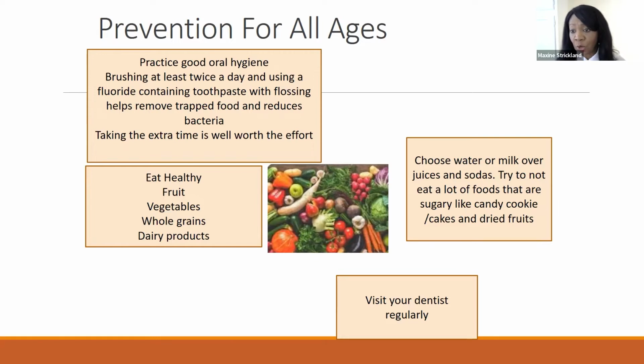We want to choose water or milk over juices and sodas, and try not to eat a lot of sugary foods like candy or cookies, cakes, and even dried fruits. These are things that can also stick in the teeth and cause dental caries. We want to try to make sure that we're eating healthy, eating fruits and vegetables, whole grains, and dairy products, as well as we do want to try to visit the dentist regularly.